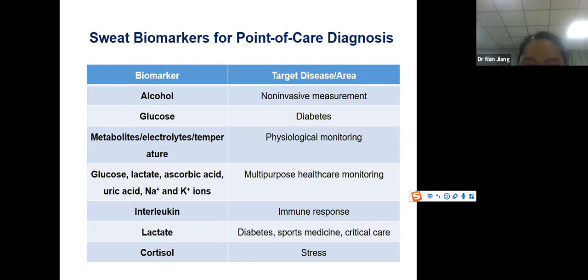But there are some hydrogels that can live without water, and hopefully we can also develop those hydrogel sensors, so that we can overcome these limitations for the storage.